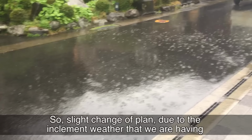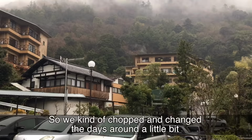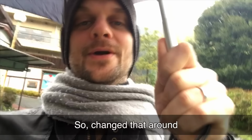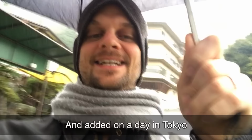So, slight change of plan due to the inclement weather we are having. We've chopped and changed the days around a little bit. Taken out Matsumoto because it's a bit cold up north and the cherry blossoms have not bloomed yet, and we've already had some cherry blossom action in Tokyo, but they're still great. So we've changed that around, added on a day in Shibu Onsen and added on a day in Tokyo.